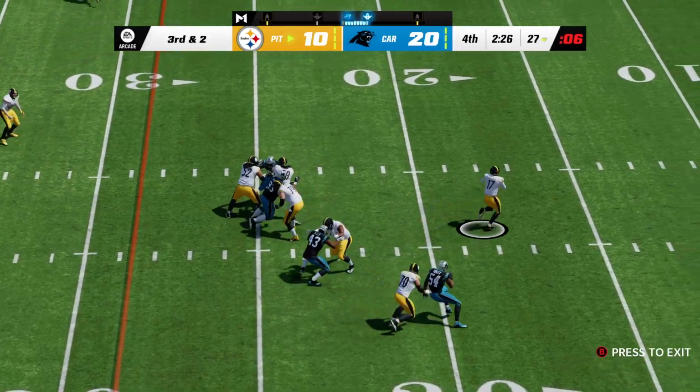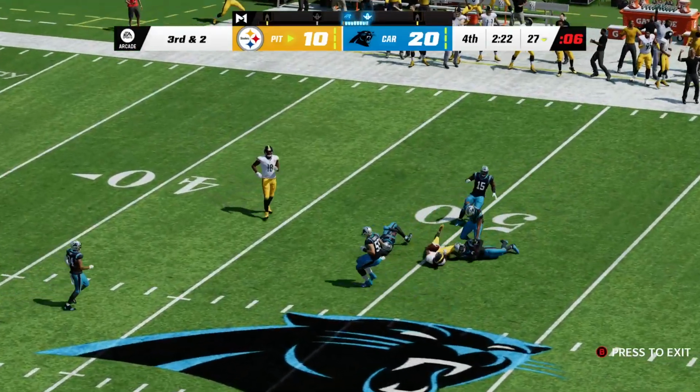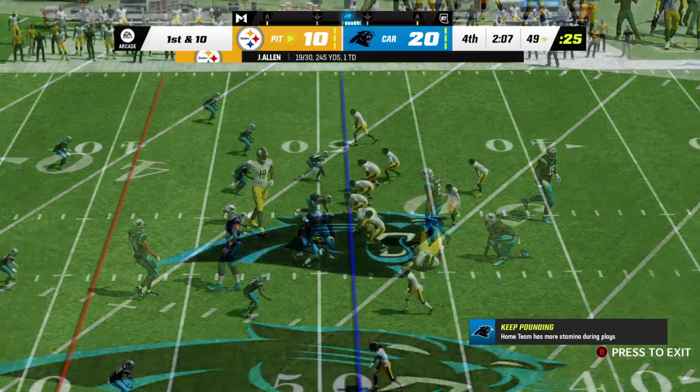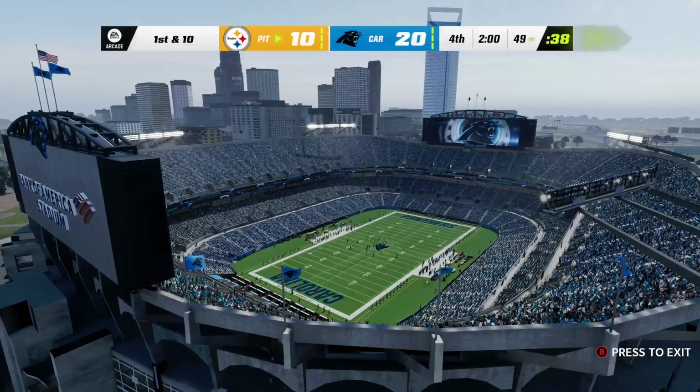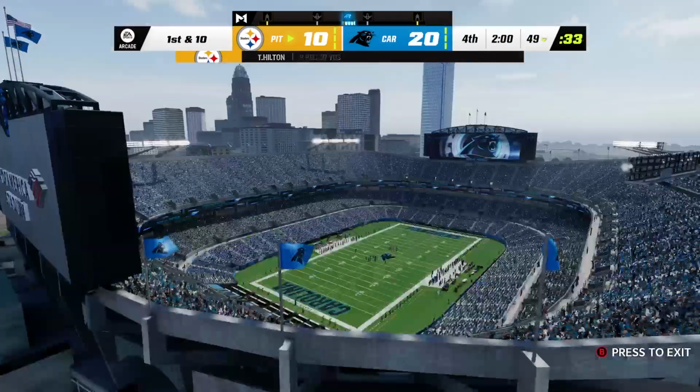Here it's 3rd and 2. This is caught by Hilton, and they nearly get this all the way to midfield. Mark him down at the 49. Well, they were in search of a short gain on 3rd down, and they wind up nabbing over 20 yards.